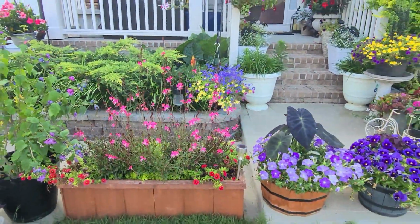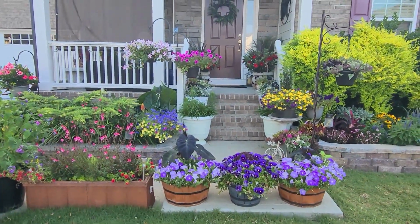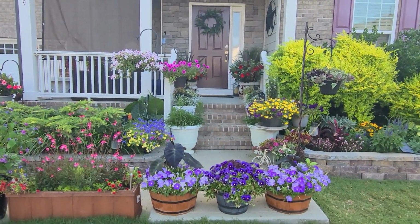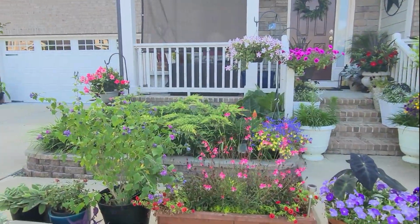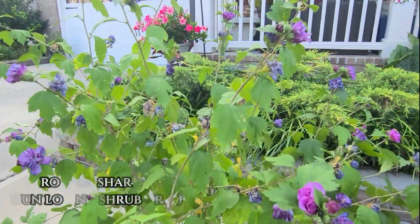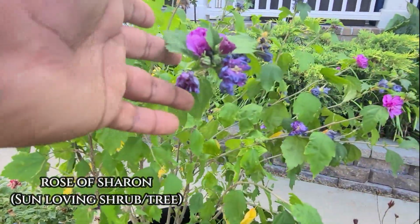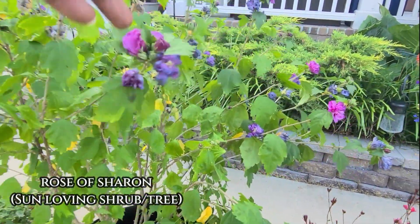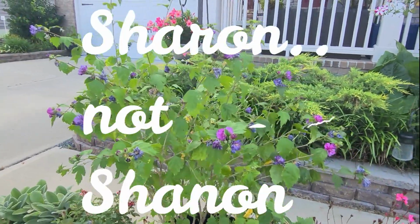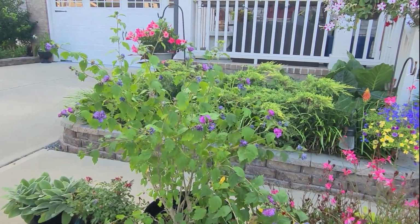So the front porch area looks really colorful. I could show you how it looks in the evening times, and it's brighter in the evening. And this one is a rose of Sharon. You could see a lot of blooms and buds here, but I think the Japanese beetles are eating my flowers. But it's blooming really well. This rose of Sharon handles sunlight really well, so I just kept it in this part.